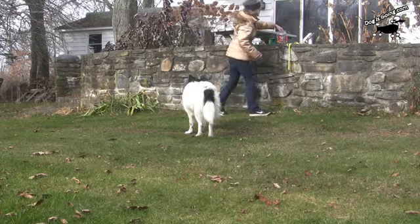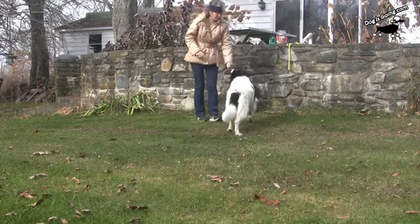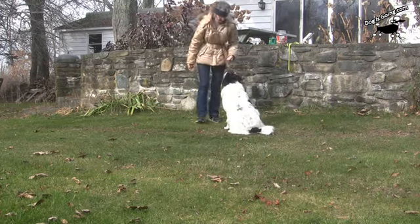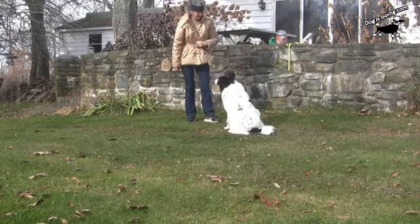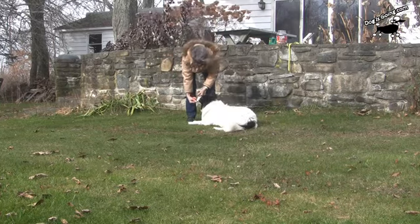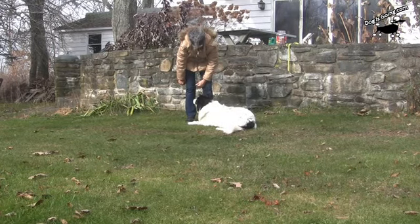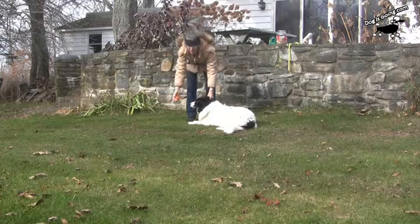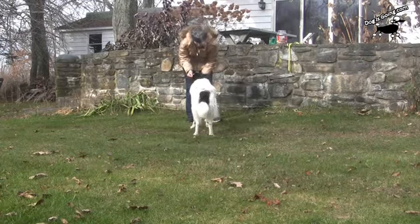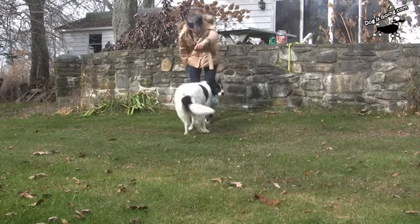Now, I'm going to try it without tossing the tennis ball. She sat down very well there. You must know what you want your dog to do. If you don't know, then it's not fair to expect the dog to understand your confusion. So be sure you know what you want.